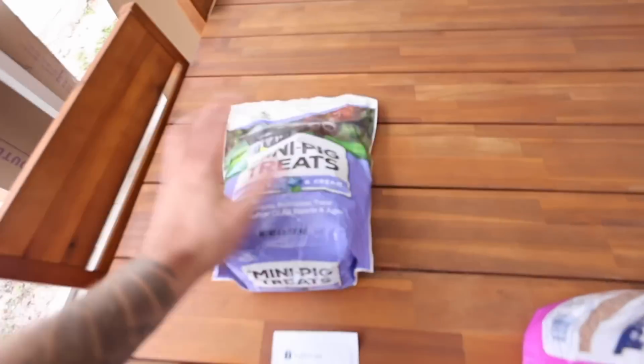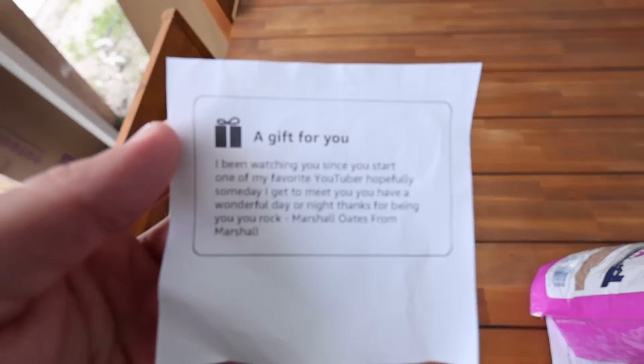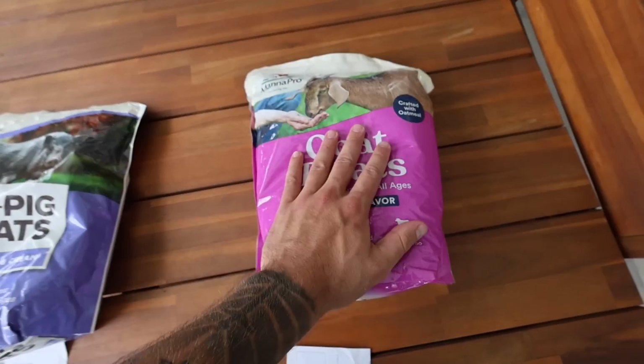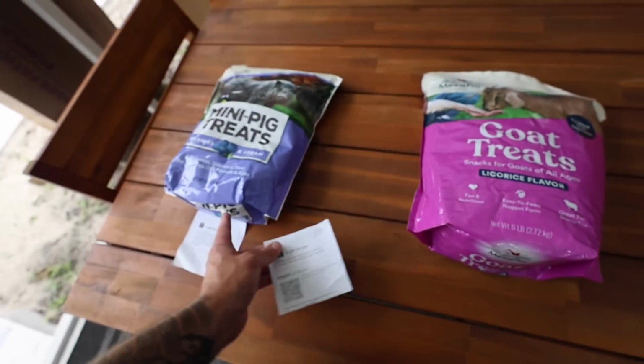But we also did get some Amazon wish list. This again, wish list this. We got some more mini pig treats, which I don't think we need any more of these things, guys. My pigs are gonna get too fat. This is from Marshall. Big shout out to Marshall. And some goat treats as well. Another box came in of goat treats. And this is from, oh, Marshall as well. Marshall, thanks for both goats and pig treats.